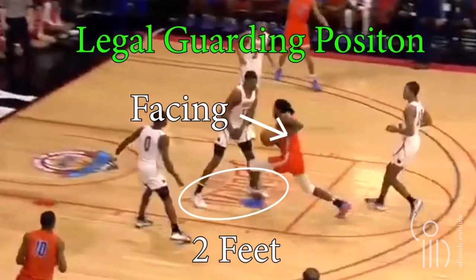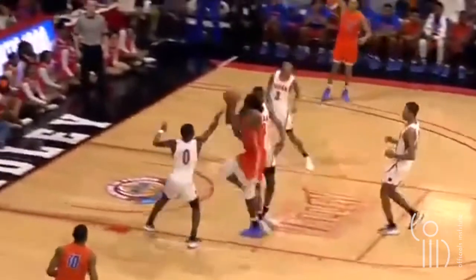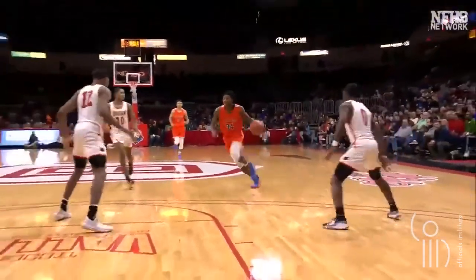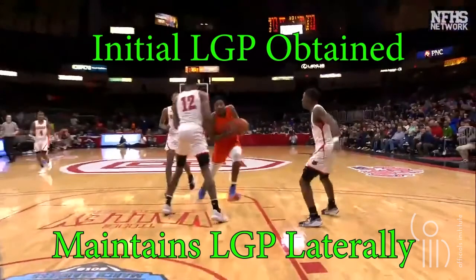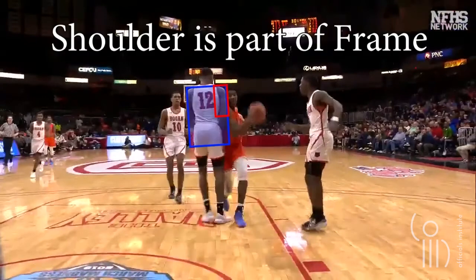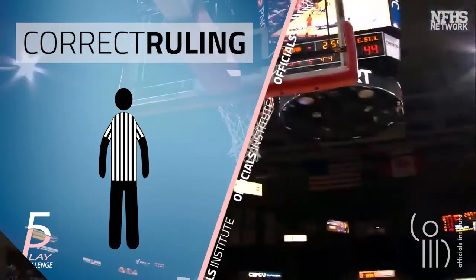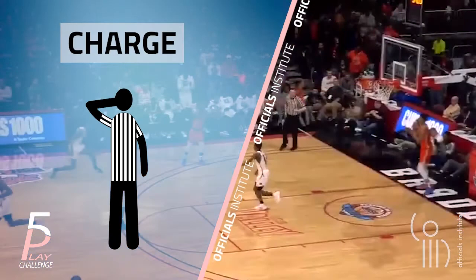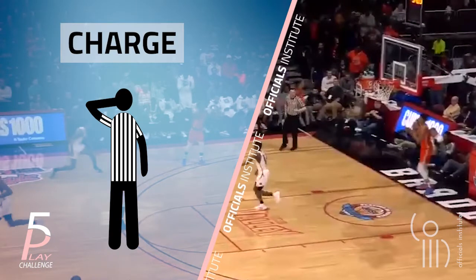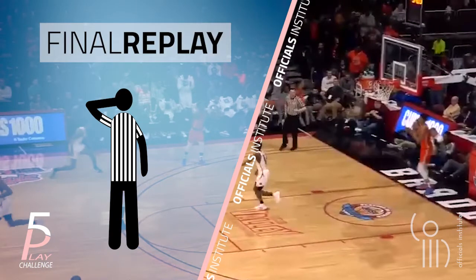The defender was legal. Here's a different angle. Defender is still legal. The correct call on this play was a charge. Here's another replay.